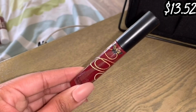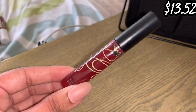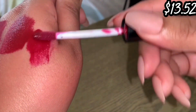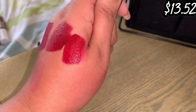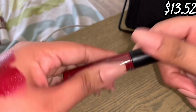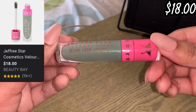So this one here is from the Wonder Woman collection. I'm gonna depart with this just because it's not the cutest packaging in the world, and also, the formula is nice, but I just don't really reach for these often. I'm just gonna depart with this, as well as the Jeffree Star Velour liquid lipstick.